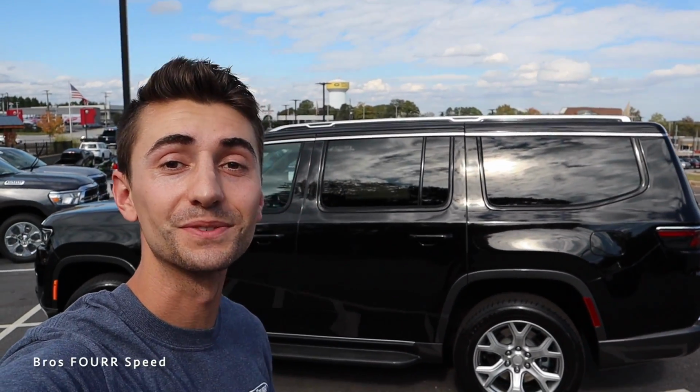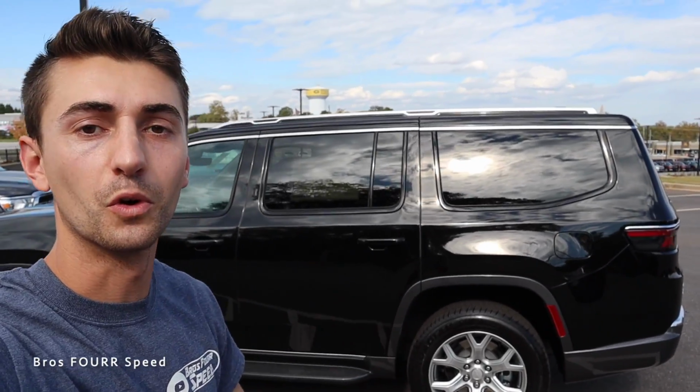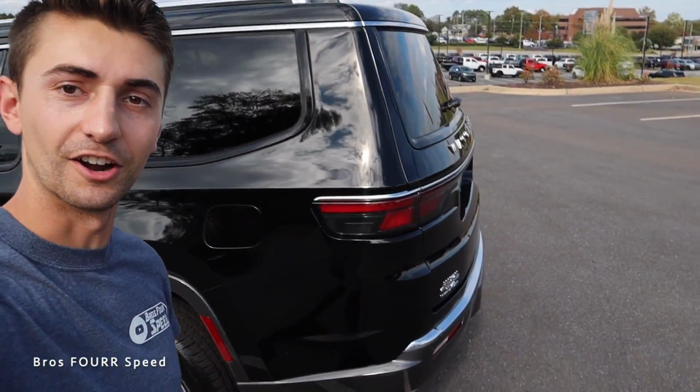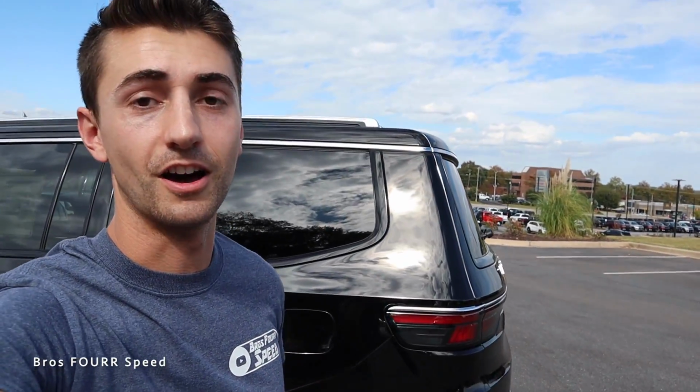This thing is a really sweet looking SUV, especially in person. The new key fob even says Wagoneer on it. If I go ahead and lock it, we get remote start. If I double tap on the button, the V8 is gonna roar to life. You can hear it start up. Has a nice low rumble to it. Then by just pressing the button once, it's gonna automatically shut off.